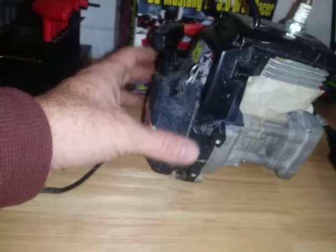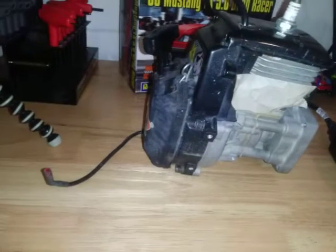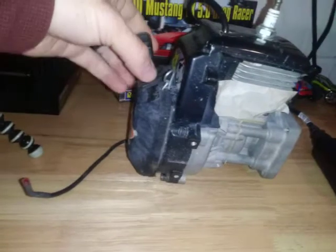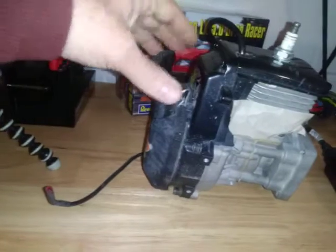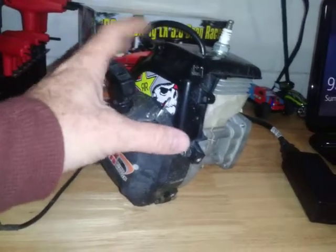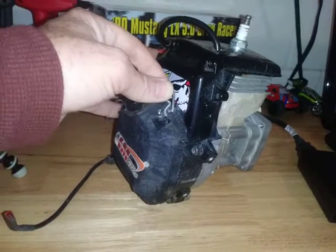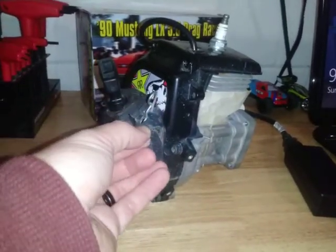So I need to remove the kill switch. This has got the easy start system on the flywheel. This is that flywheel that I milled so that I could use the easy start system instead of just buying the damn flywheel, but I was in a rush and didn't want to wait. So this is also the cover. This is the cover that I bought from Hurricane RC. It's the easy pull start cover remover.